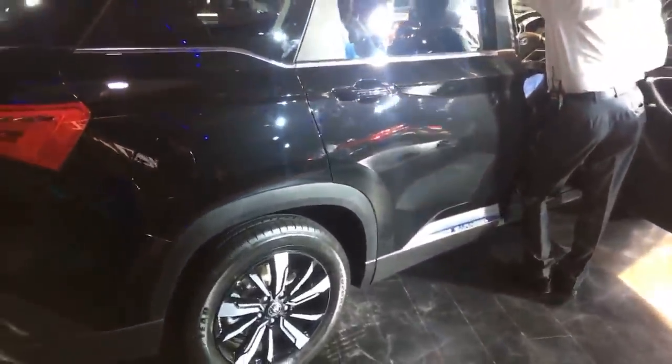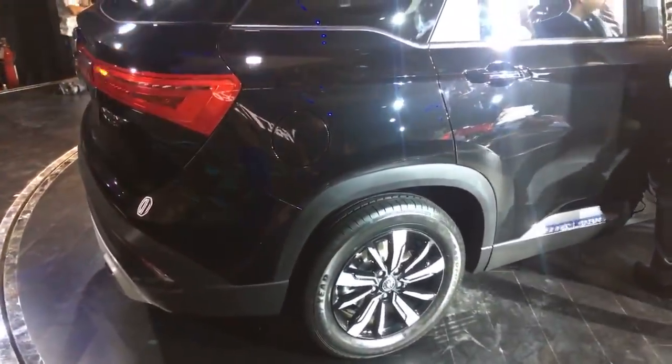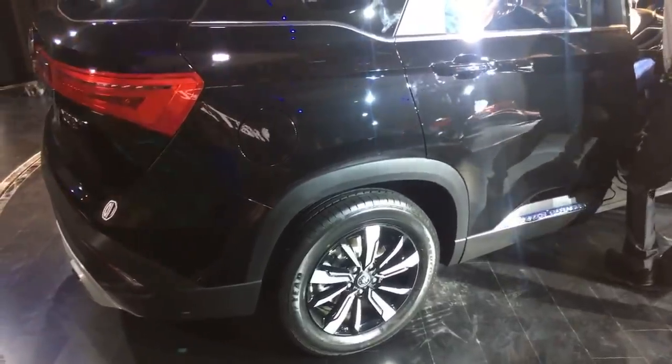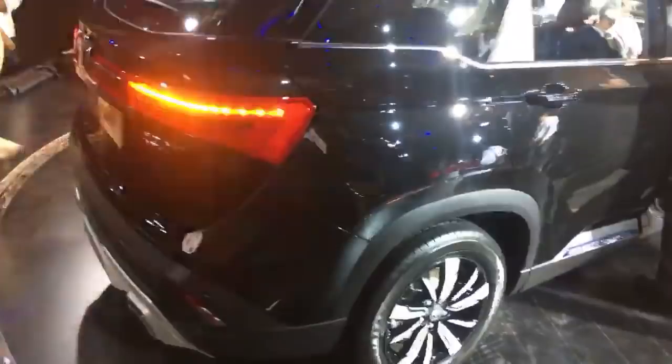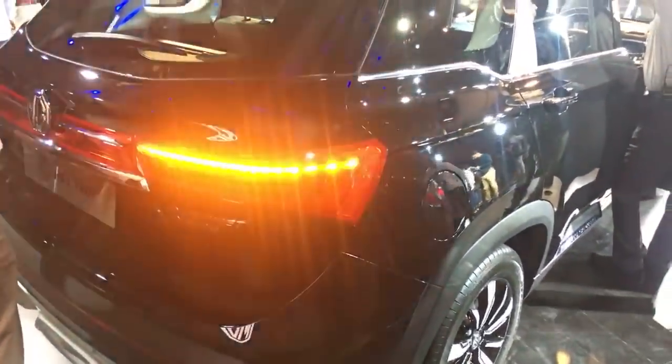Not BS6 compatible, but BS6 ready is what MG has said. We'll wait for Kia, Hector, Harrier, which one? Sorry, I missed that. In terms of reliability: Harrier, Hector, Kia. Now, you're talking about the Harrier, which has been around just a very short time in the market, and then two cars which aren't even in the market.